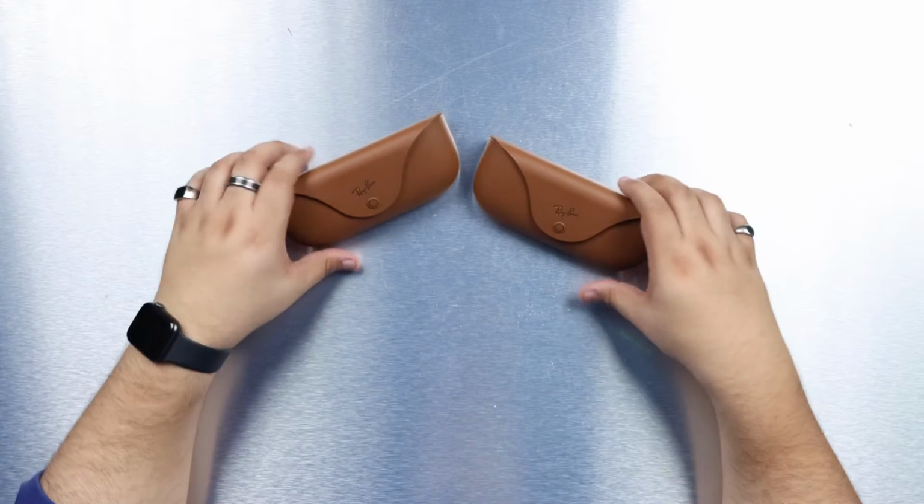So the big question is, should you actually buy these? Are these any useful at all? Well, we're gonna find out today. First of all, let's go ahead and look at the design of it.